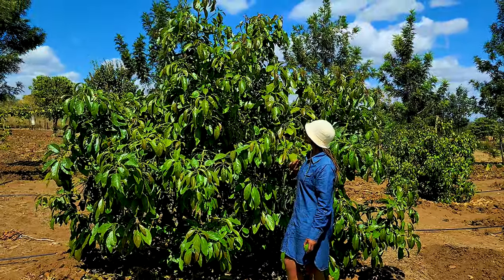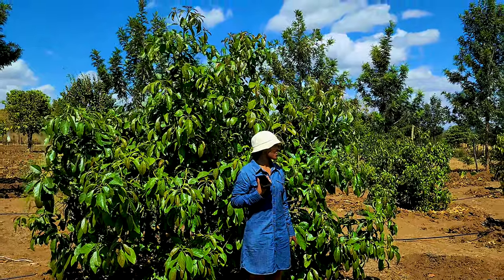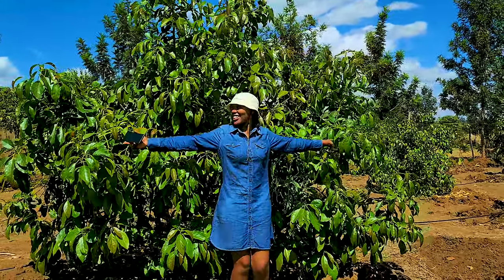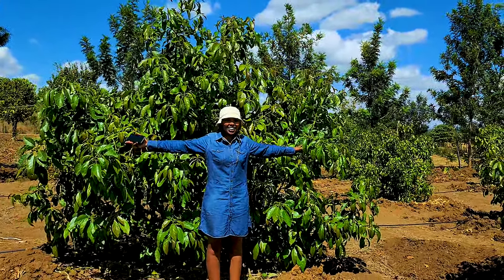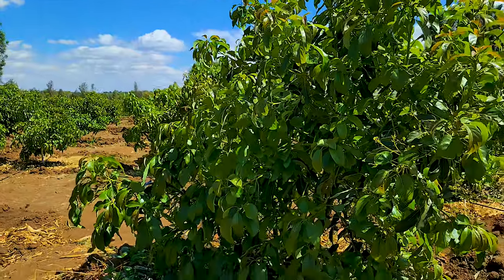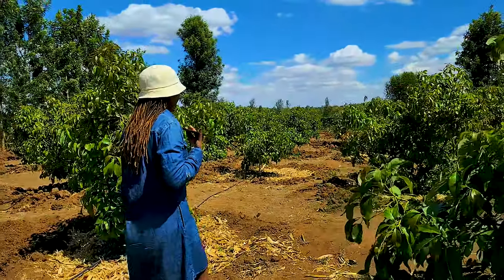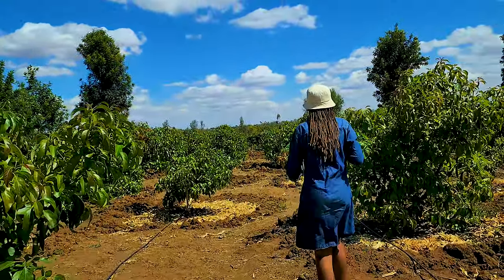It looks so nice. I don't even think the camera is doing these trees justice, man. The way they have grown. It's even wider than me, yeah? Oh my god. Amazing. Look even at this one just here. Man. I'm loving this. Let's go.